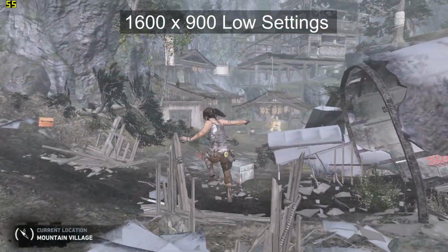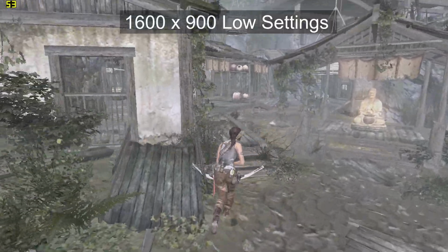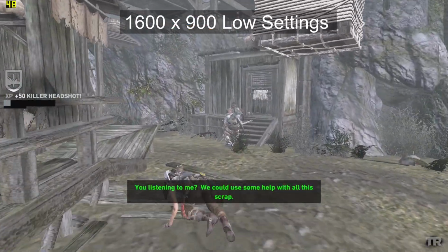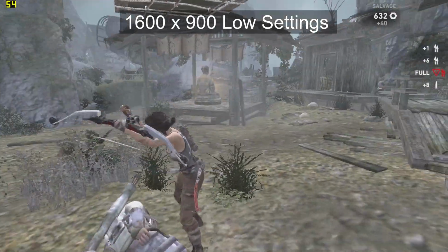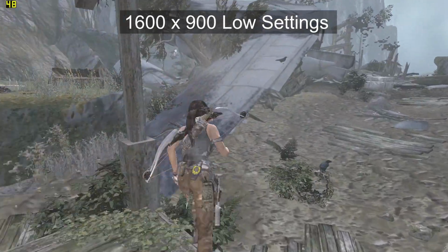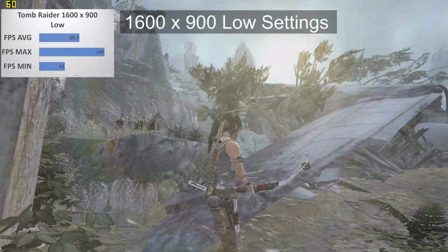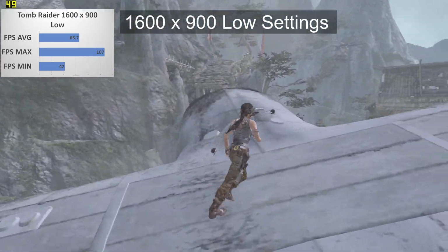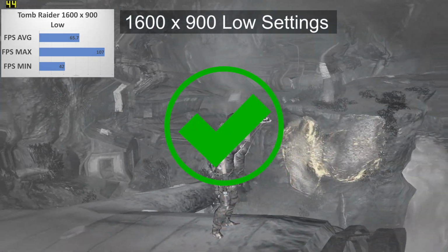I was pleasantly surprised by this game released in 2013. I expected a game that was considered to be very visually beautiful at the time to grind this little 13-inch to a halt. But rather, when we set it to 1600 by 900 resolution and low settings, we had a very playable and visually pleasing experience where we obtained 65.7 frames per second average, lows of 42, and highs of over 100 at 107 frames per second. The character models are quite pixelated if you look closely, but overall it was a totally playable and very enjoyable experience.